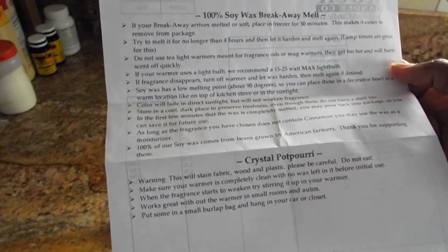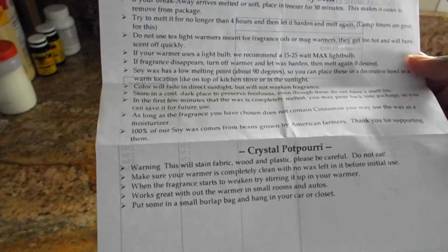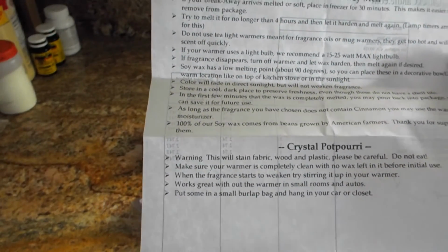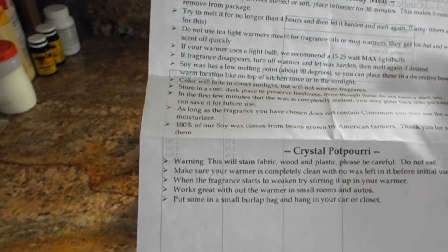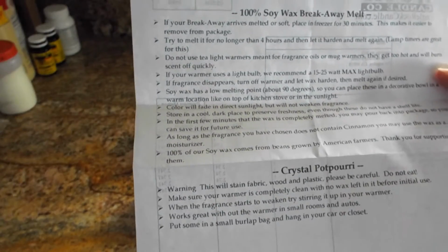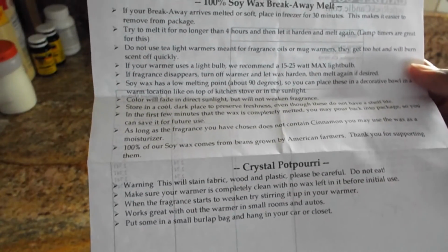It also says if your warmer uses a light bulb, we recommend 15 to 25 watt max light bulb. I'm not sure if mine is 15 to 25. I'm going to check that out. And I do want to go ahead and get another one. So I think I'm going to go to Target and get another light bulb, and I'll just check it out then.